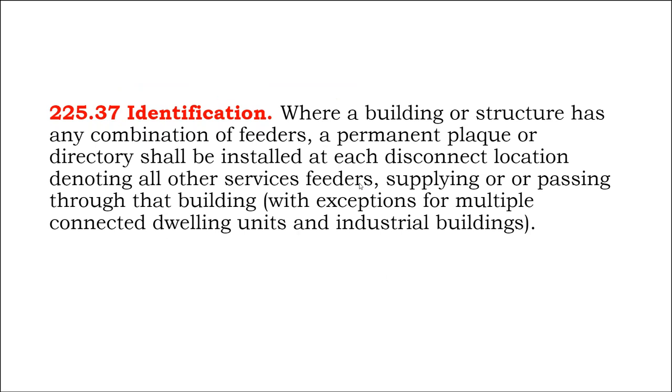Now, where a building or structure has any combination of feeders, a permanent plaque or directory should be installed at each disconnect location, indicating where the other disconnects are. Sometimes you can get surprised at inspection where the inspector wants to see an actual map of where all the disconnect locations are. But it makes sense. You put right by your utility meter a map of where your solar disconnect is. If it's not within sight, if it's around the corner, if there's a disconnect for your battery system and a disconnect for your solar system, having a placard to tell the fire department what's going on is a code requirement.